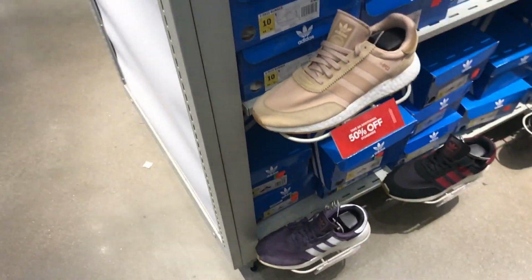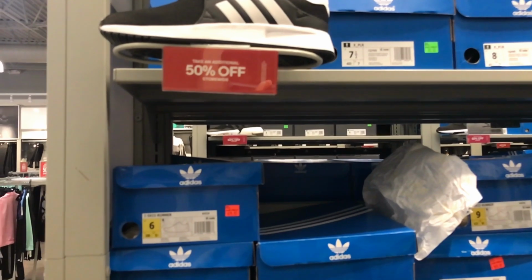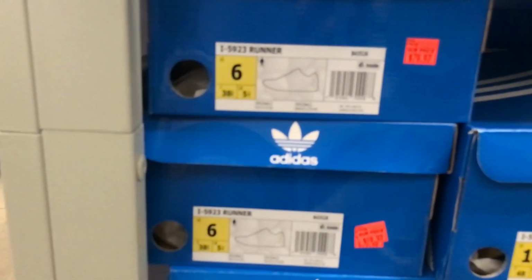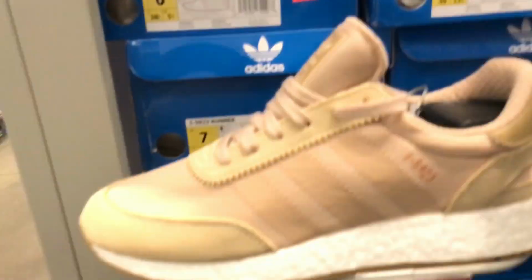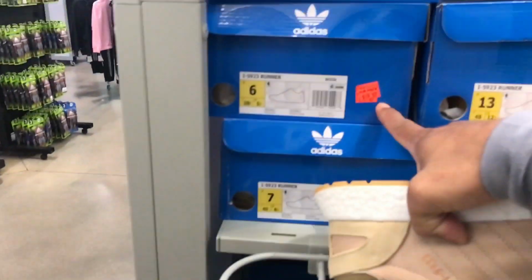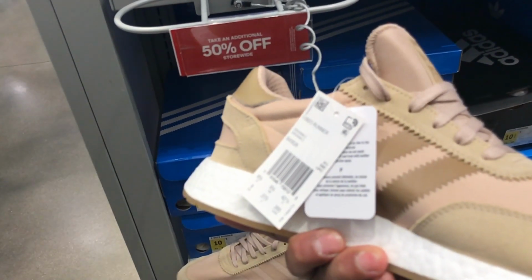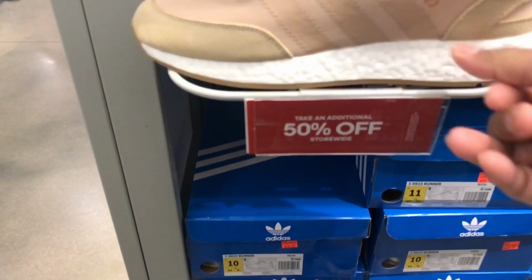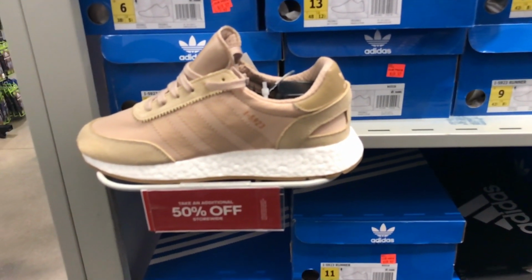Now let's check out what we can find. And here is the men's section. We've got a lot of brands. We've got this one at 79.97, with additional... no, that is 69.97 with additional 50%. Take an additional 50% off this one, so that would be somewhere around $30.